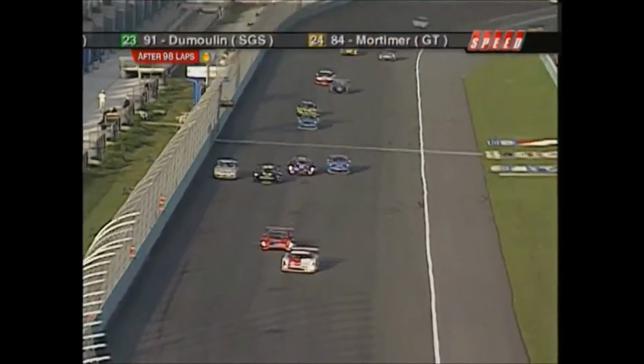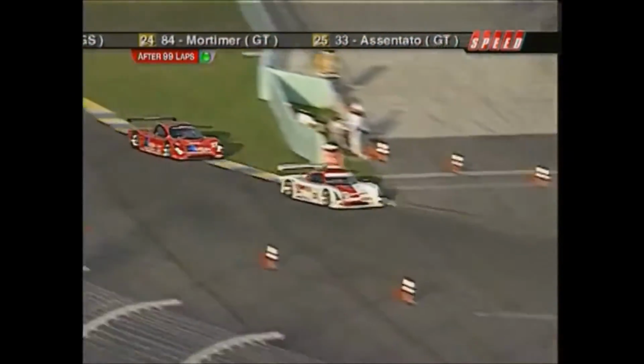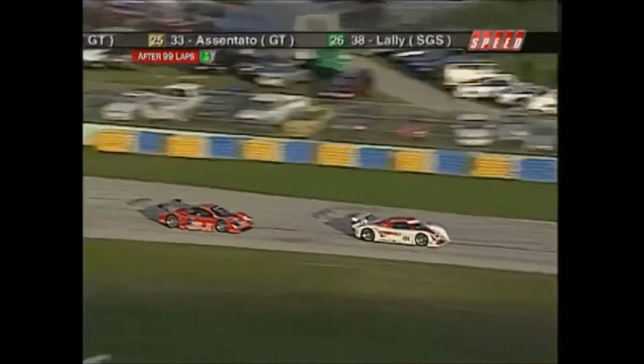Coming to the restart, and Magnussen could not wait. We've got 10 laps to go. This is a sprint to the checkered flag. Watch for Wallace. Here he comes. He splits the Porsches. He's now third place car prototype.